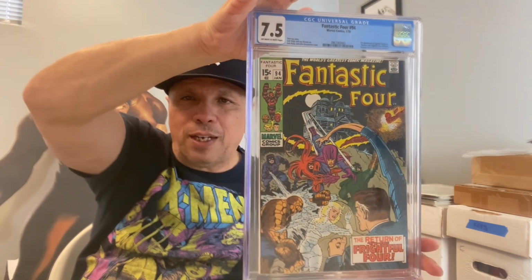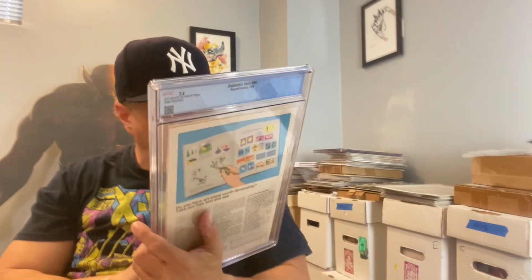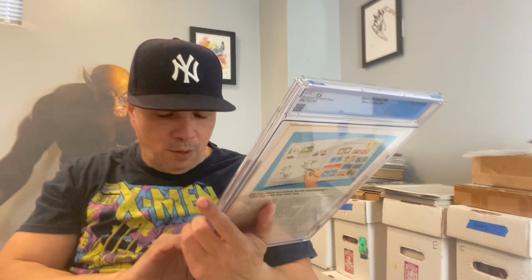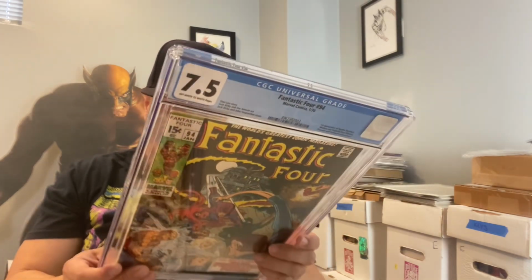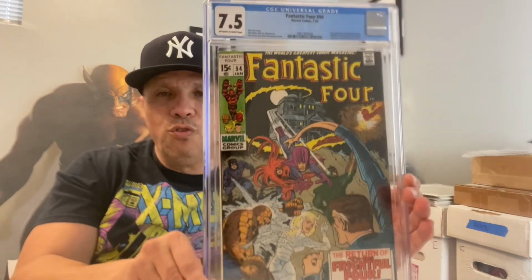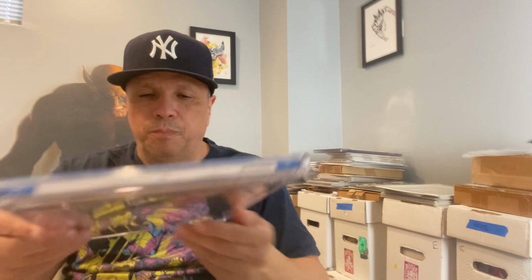And this one came back a 7.5 also. So first Agatha Harkness in a 7.5. Thought this book was higher than that though. I got to look at the graders' notes to see why they graded this so harshly. This book presents really nice. Let's take a look at the next one.